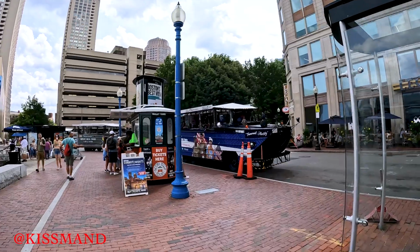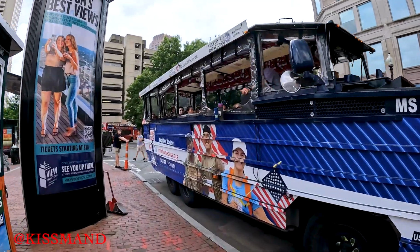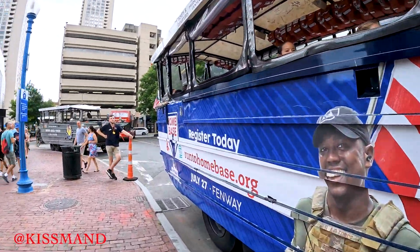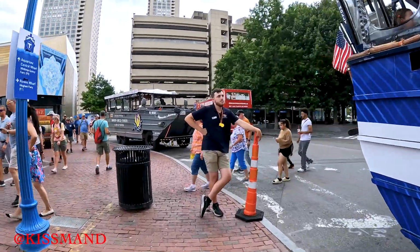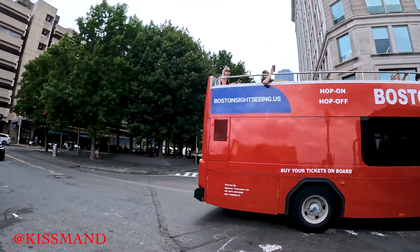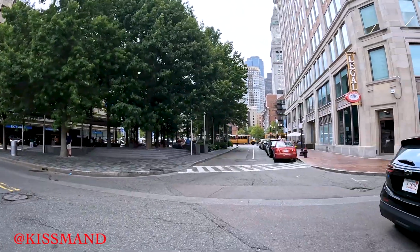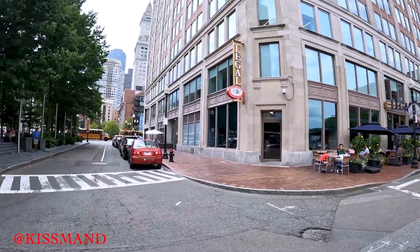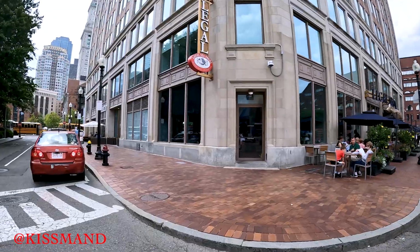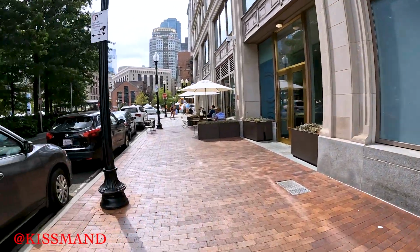Just as I told you, this is the Duck Tour, and now the people are already set. It's now getting ready to move and people are having fun. They also have buses. If you cannot take a Duck Tour, you can take a bus with an open roof like that one. Yeah, look at the town. Look around. Look at the buildings.